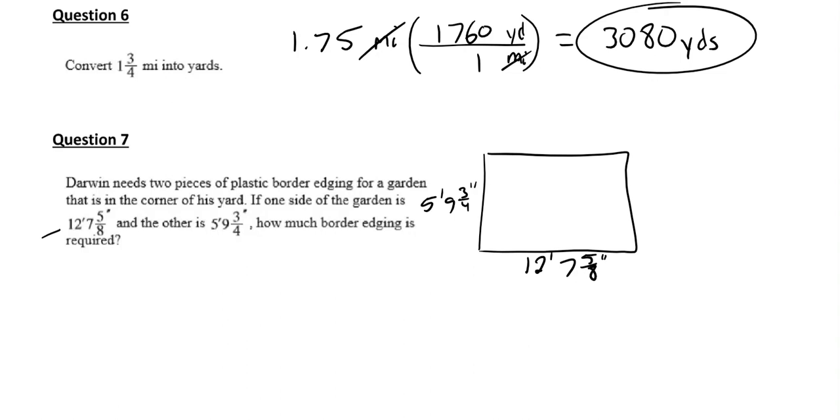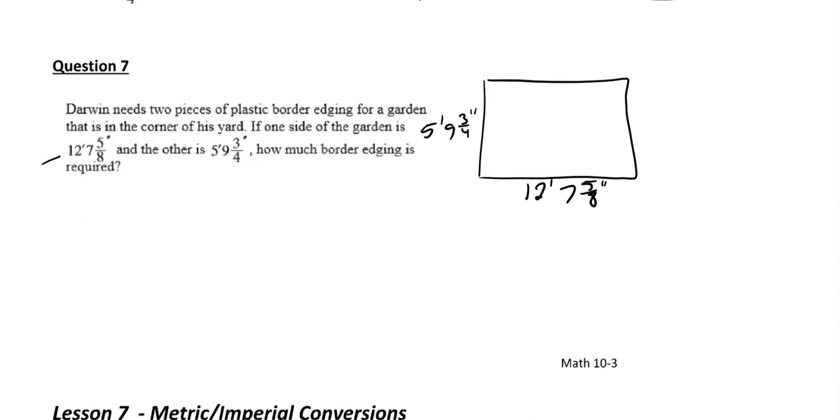Okay. So what I think is going to be the easiest way here will be, yeah, let's do it this way. So let's just do the feet first. So if I just go 5 plus 12, how many would that be? You guys know this one. 17, right? We're going to have 17 feet if I just look at the feet part of this, right? Okay, so that's good. We can add that together. It's going to be 17 foot something.